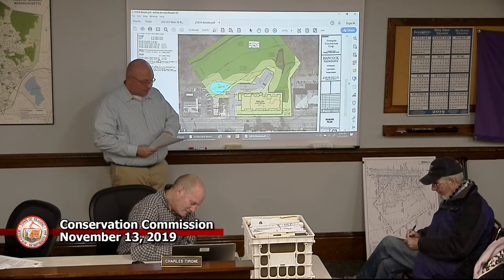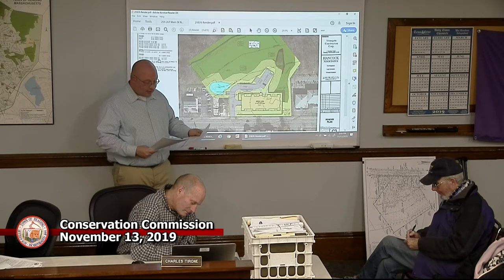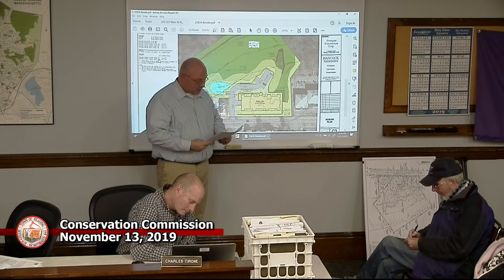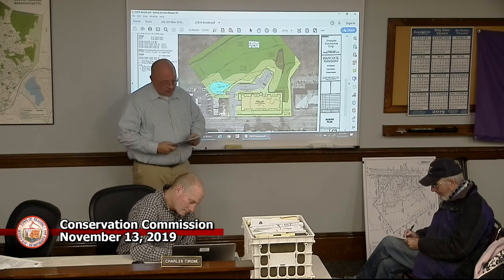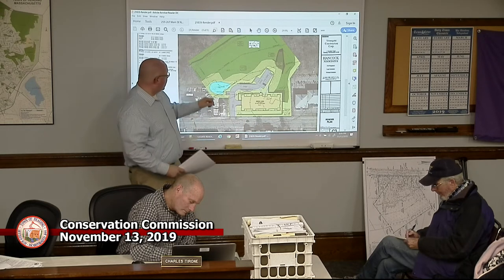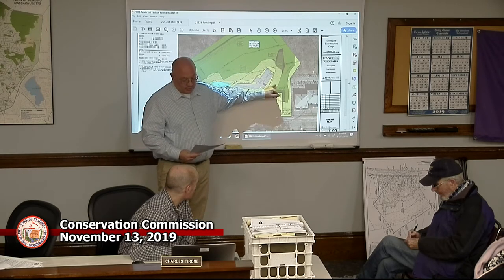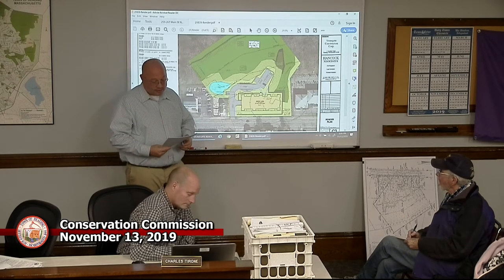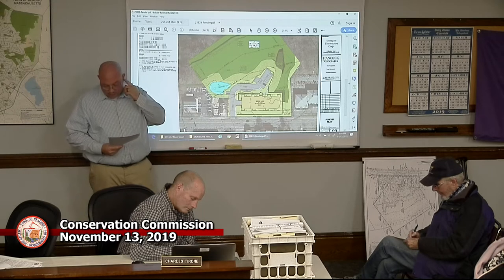There would be 7,800 square feet of permanent impact and 3,022 temporary impact to be restored. As mitigation for that, what we're offering to provide, this entire hatched area here, is a 35-foot buffer zone that we're offering to restore. That totals 18,560 square feet. So that's nearly two and a half times the size of our impact area.